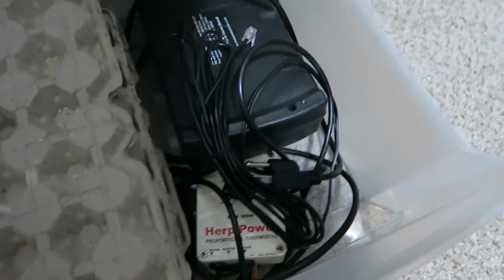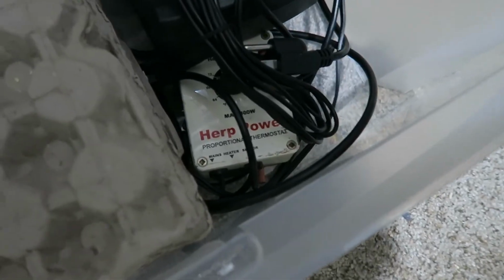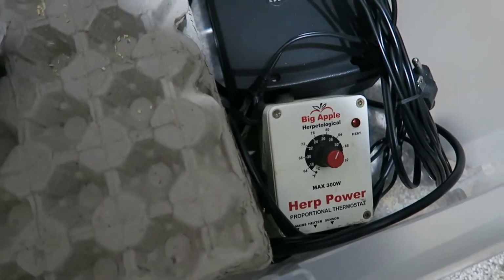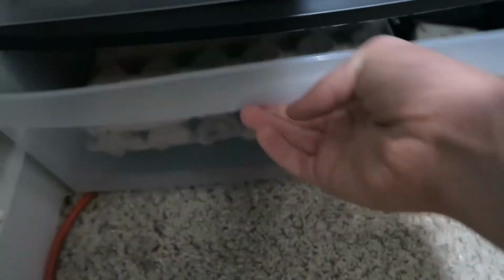And then these are just old thermostats. This one I probably need a new fuse for. And then this is the Herp Power proportional thermostat from Big Apple Herp, and it's old and not that great, so that's why I don't use it anymore. Other than that, that's pretty much it. I really like this room.